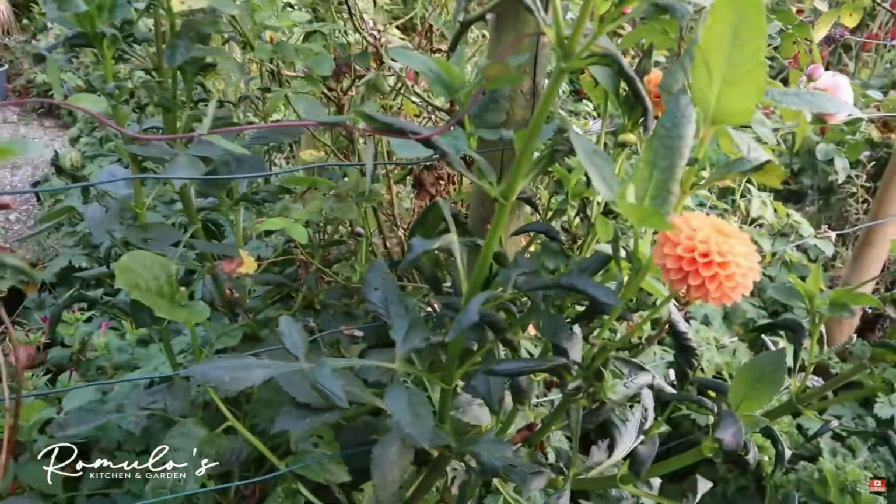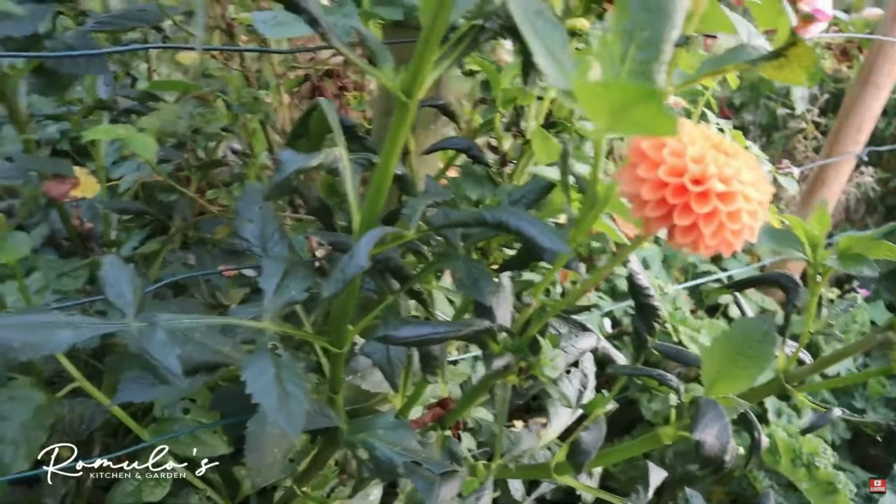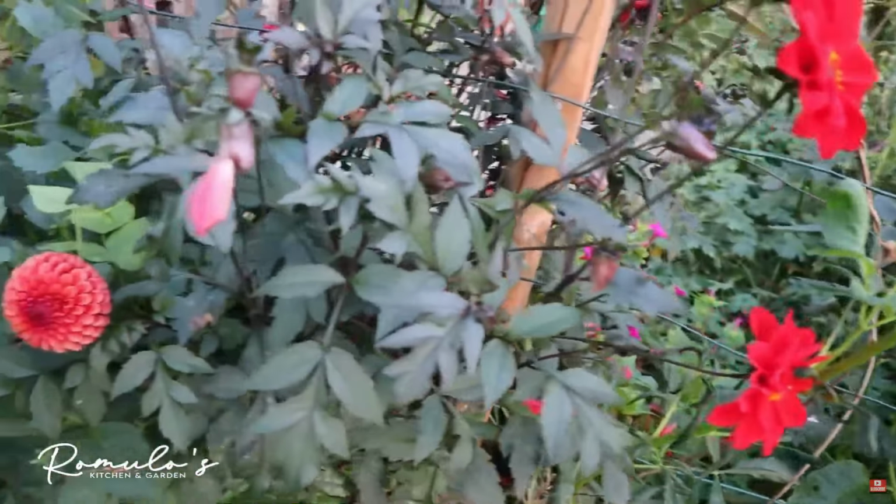I'd like to leave you with these images of the blooms this year. Not much, but beautiful.